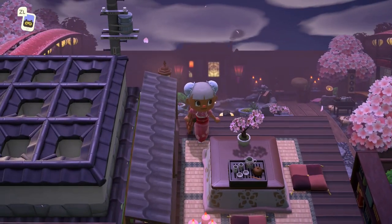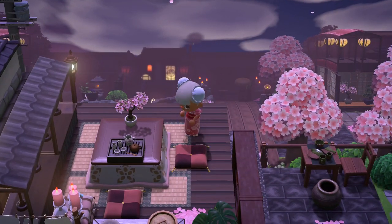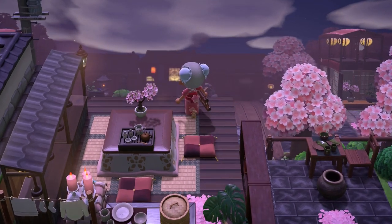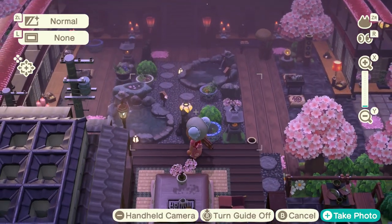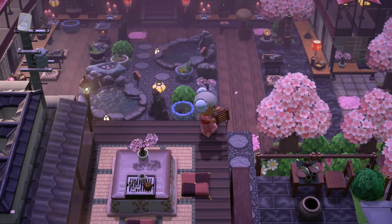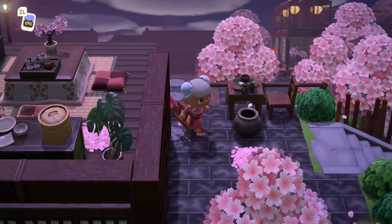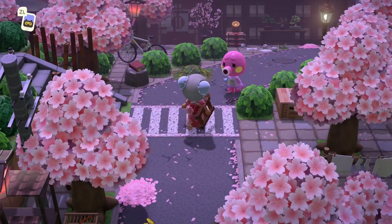Nice. Really romantic seating up here, very private. Very nice view of the nice weather. And this is such a cool section, honestly. Might be my favorite section, the little spa. So cool, man. And I would love to go to a spa like that. That'd be great. I've never been to anything like that.